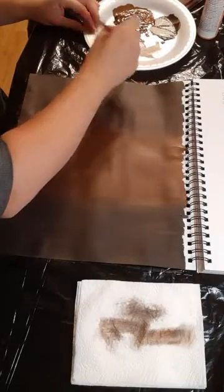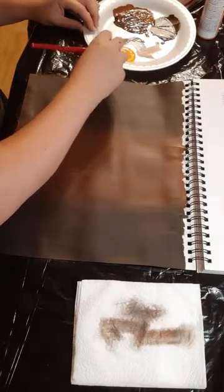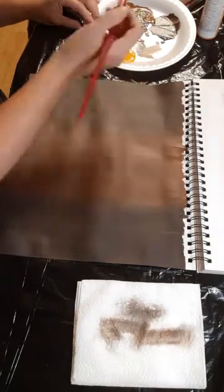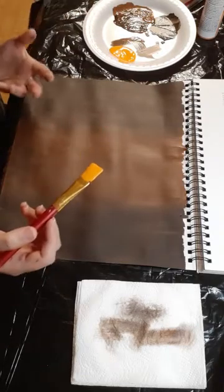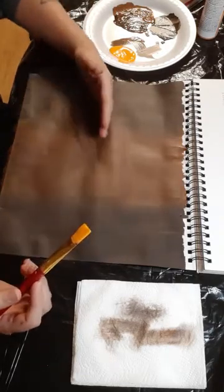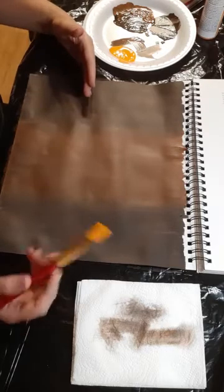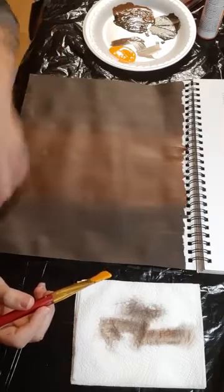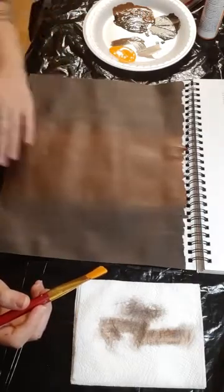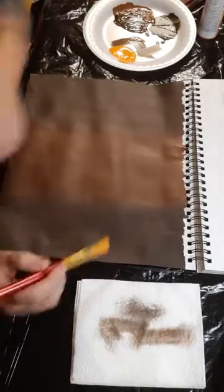Okay. So we're going to go into the orange. And same thing, a good amount of paint on there. And we're going to start from the center of the page. So when our brush goes down, it's going to start all along in the center. So I'm going to put it down like this. Now we don't want to put the paint all the way to the edge. We want to see that brown behind, all along, kind of like a border, but it's going to be a messy border.